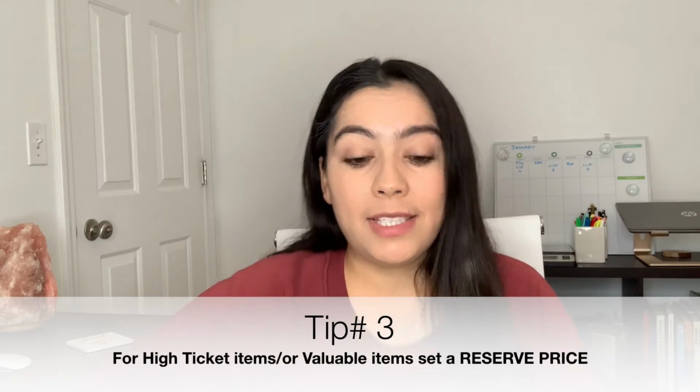I usually run auctions on items that have very low reselling value. So you really don't want to run an auction for $1 on your Coach bag or your Jordan sneakers. If it only gets a few bidders, you don't want to sell your item for $2 when it is worth more than that. In that case, you want to set what's called a reserve price. What is a reserve price? For items that have a lot of value, for example, a Coach bag, a Michael Kors purse or watch, a reserve price is the lowest price you're willing to sell your item for.